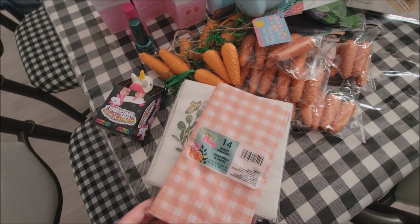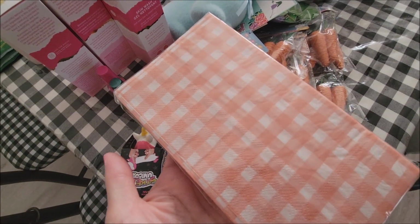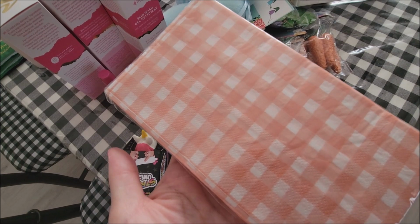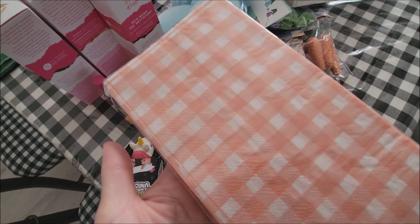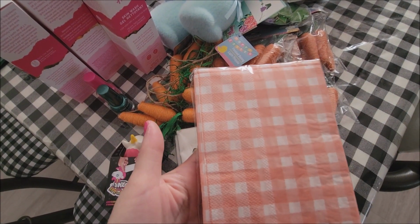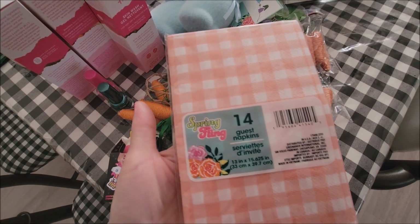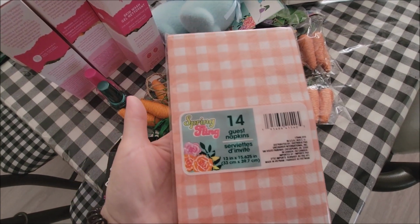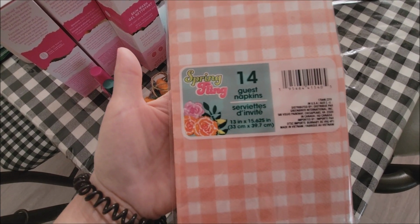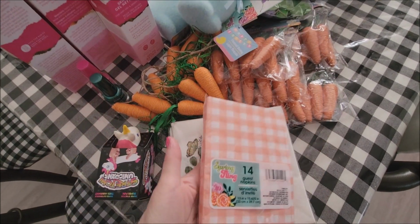And then I picked up these plain buffalo check. They're like a pinky peach color, really pretty. I like to get these in my bathroom. I have a 2-tiered metal basket, and on the bottom I like to put seasonal napkins in there, so that if someone doesn't want to use the hand towel that I have in there and they just want to use the napkin, they can do that. And I just add some festive touches to the bathroom and that pop of color. So I did pick up 2 of those.